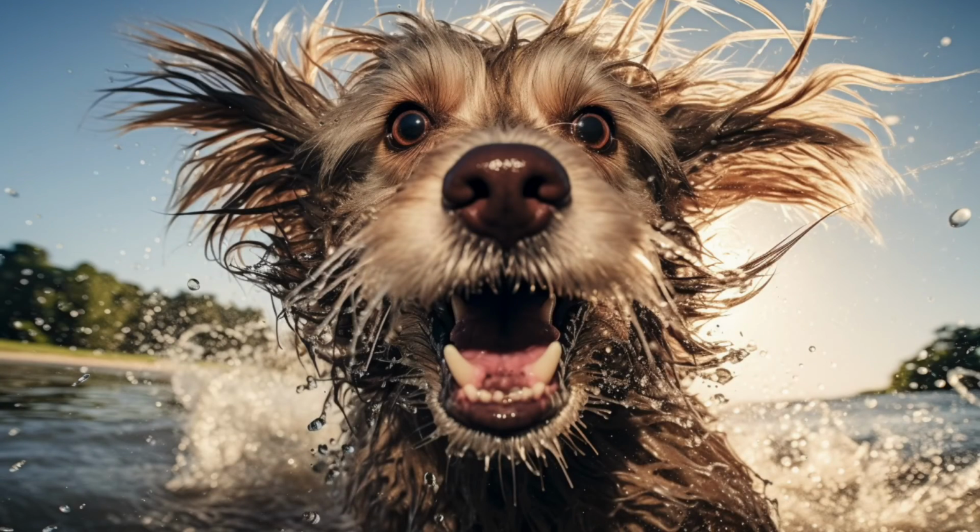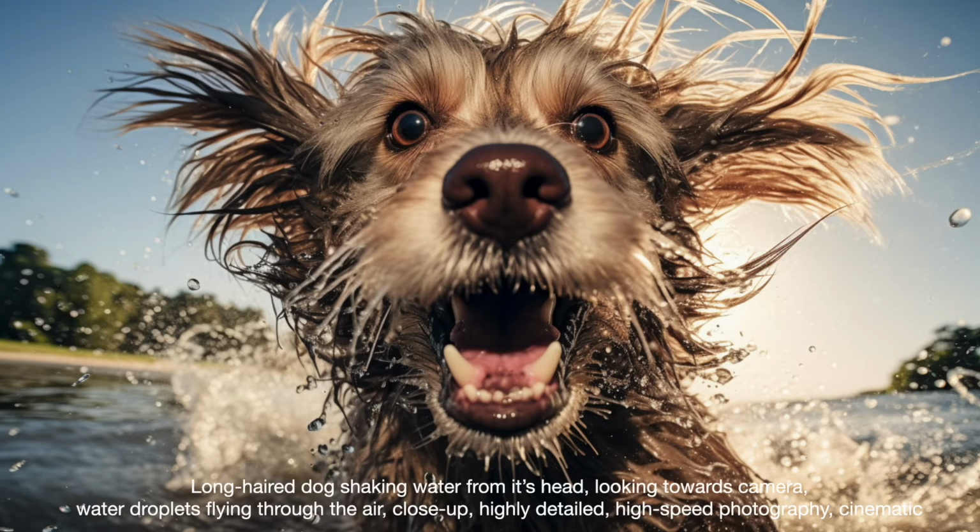And this one, now this little chap or chapess is having a whale of a time in the water. And the prompt, a long-haired dog shaking water from its head. It's looking towards the camera, water droplets flying through the air. It's a close-up, highly detailed, high-speed photography, and again cinematic. If you drop the cinematic off, you get a more natural looking colour scheme to it, but I always think it's slightly less impact using the natural colours. So I prefer to add cinematic into many prompts that I use.